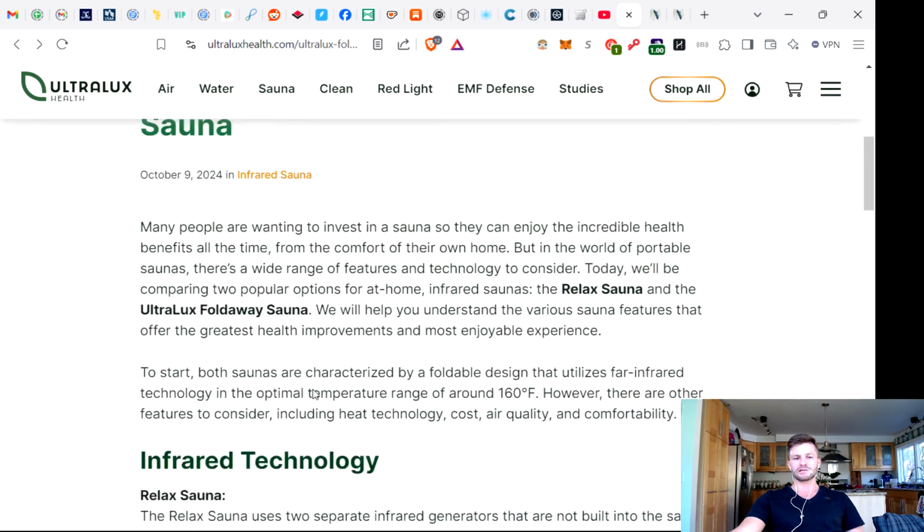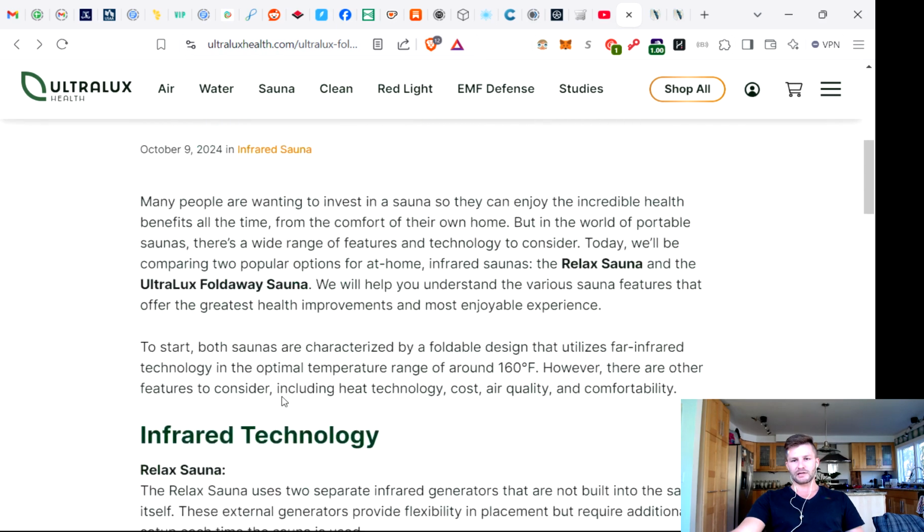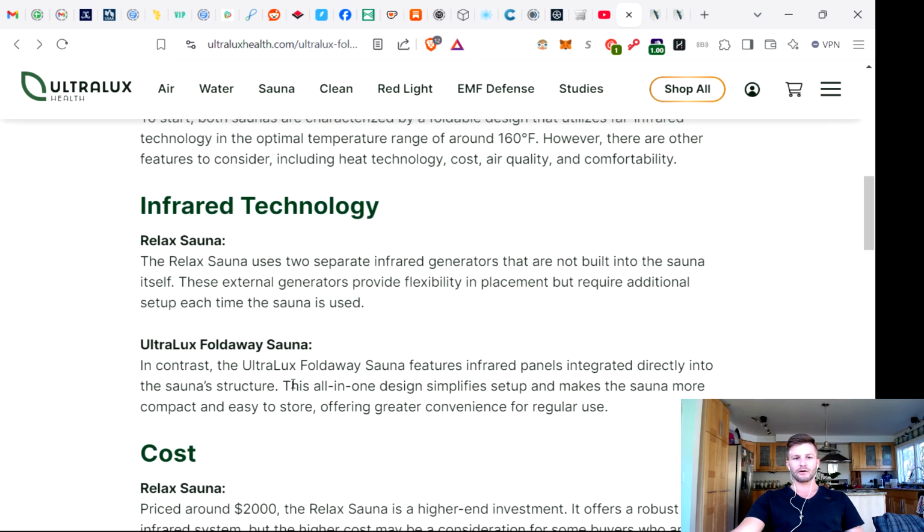So, can this sauna fold up, for example, and be easier to fold away than a Relax sauna or another portable sauna for that matter? Not really. I mean, a Relax sauna, which by the way is, I believe, maybe the best seller, maybe TheraSage is also up there, but between those two brands, they're the biggest sellers of portable infrared saunas. This one you can also pack away.